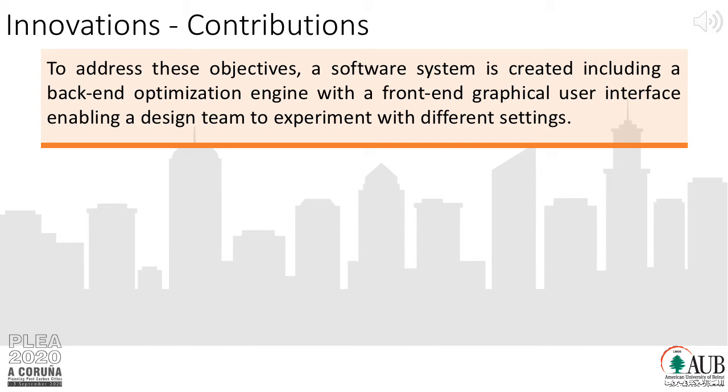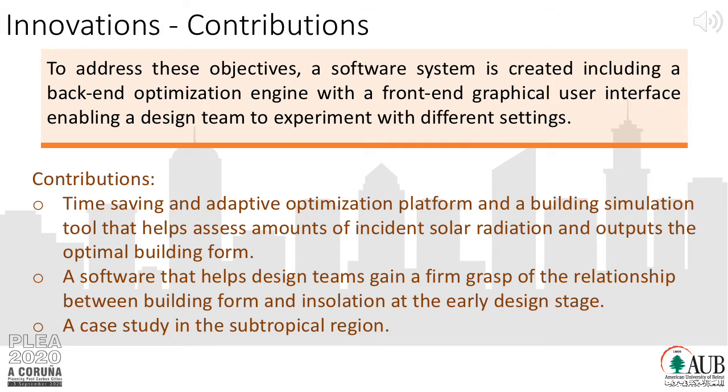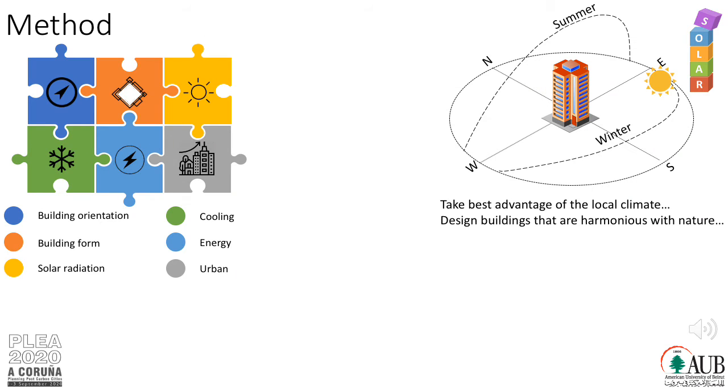To address these objectives, we built a system that includes a back-end engine with optimization and a user interface that easily displays the effects of different design parameters on the amount of insolation on the building. The platform outputs the optimal building form. The significance of this approach lies in its adaptability and fast response that we present using a case study in the subtropical region.